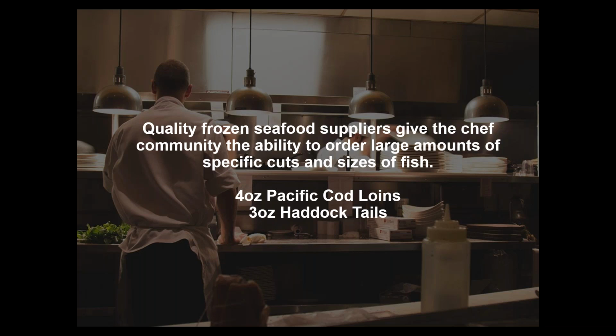Right? So the beauty of frozen seafood is, man, if you're looking for that 4-ounce creme de la creme loin of whatever species, no problem. If you want the tail, if you want just the whole fillet and you want it cut to a certain size and dimension, frozen seafood allows you to do that because we can utilize everything for other products that we're creating. So that is the huge advantage with frozen seafood. And even better than that, you can lock in pricing for an extended period of time. So you can say, hey man, I want that 4-ounce cod loins, and I want that price that you're giving me today, I want to lock it in for an extended period of time. Absolutely no problem. Frozen seafood can help you do that.